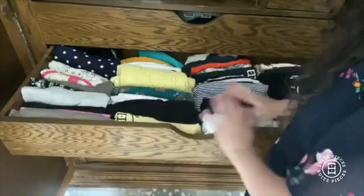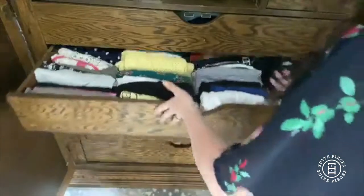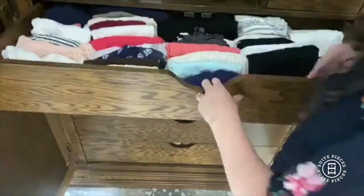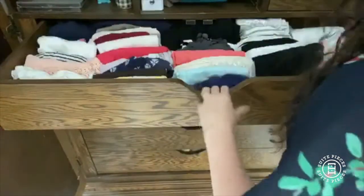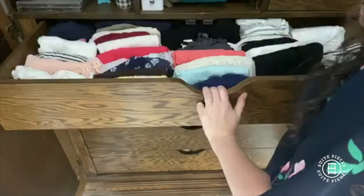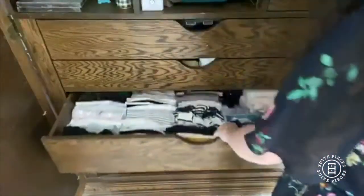And I'm being 100% honest, I didn't touch this today, even for this video. This is how my clothes are all of the time. And like I said, people, I am not an organized person. Well, I guess now I'm an organized person, but I wouldn't say that I had a natural tendency toward that whatsoever.